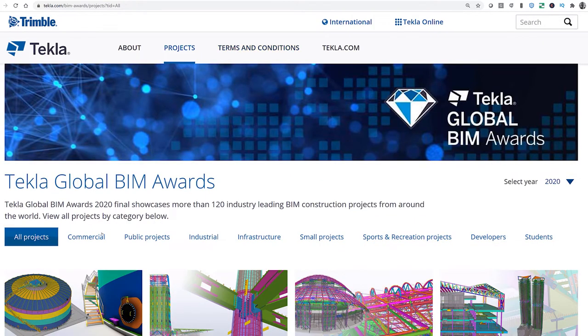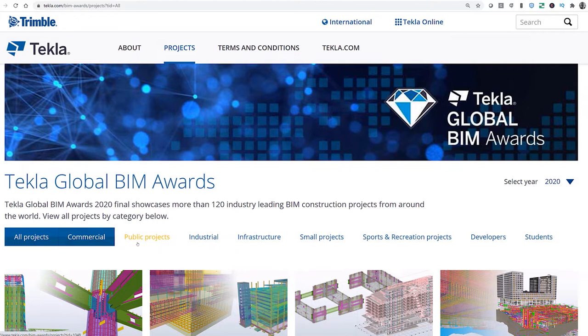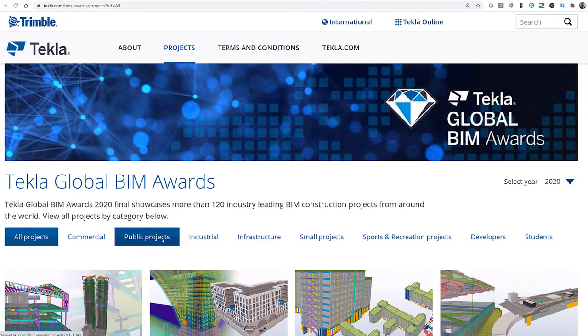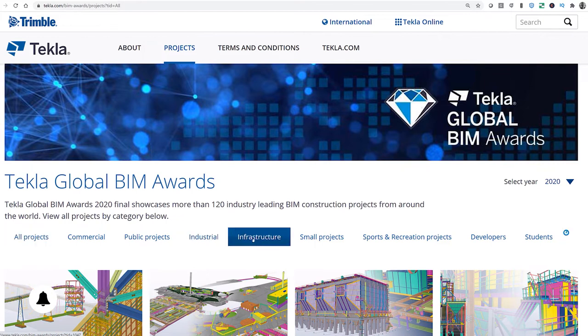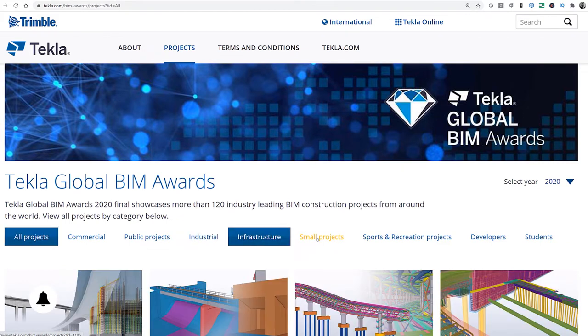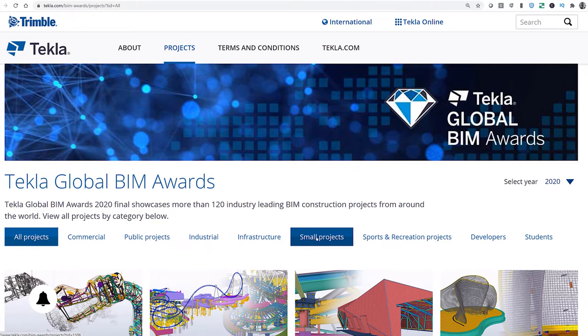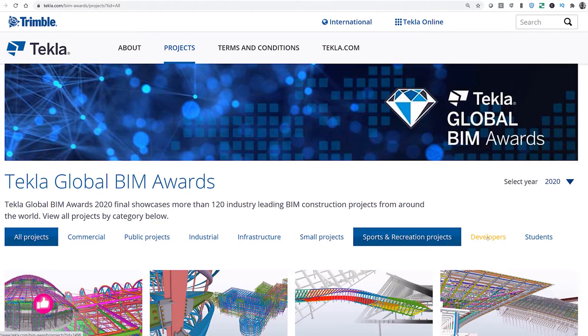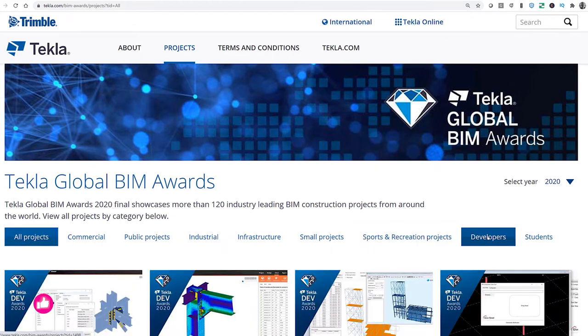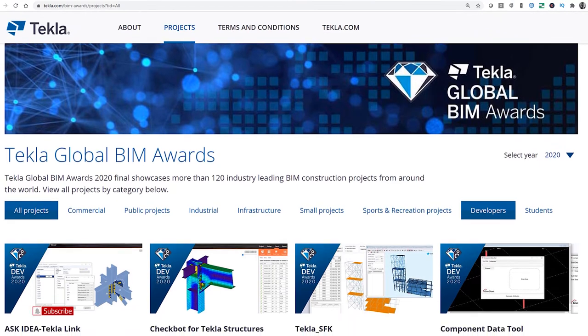Remember that you have many other categories like commercial, public projects, industrial, infrastructure, small projects, sports and recreation projects, and developers that use Tekla API. Let's have a look into this.